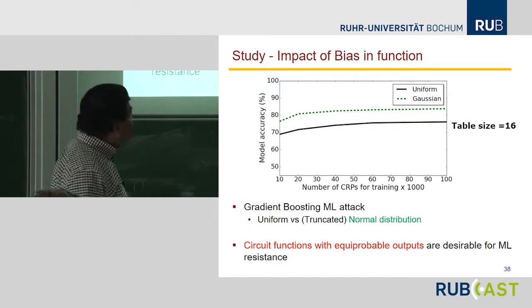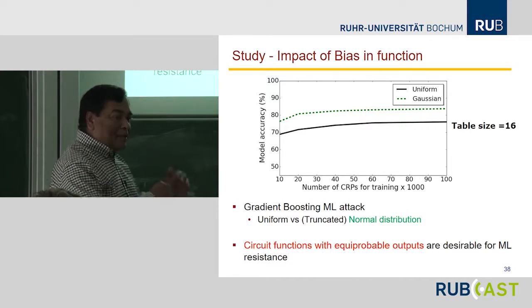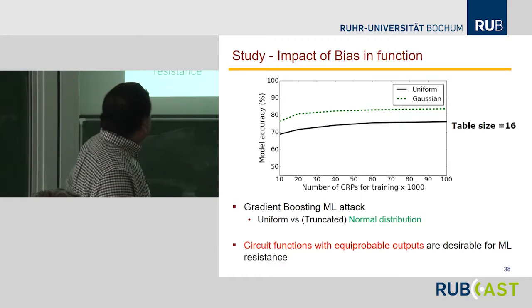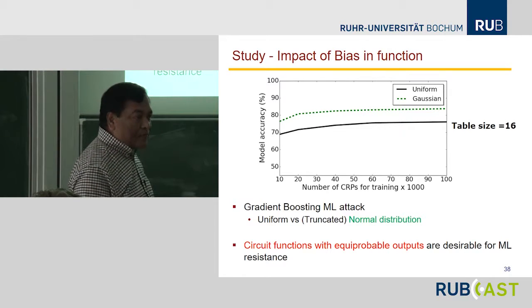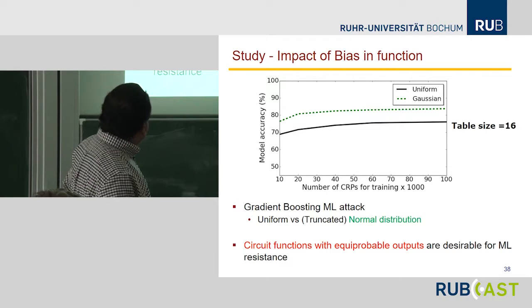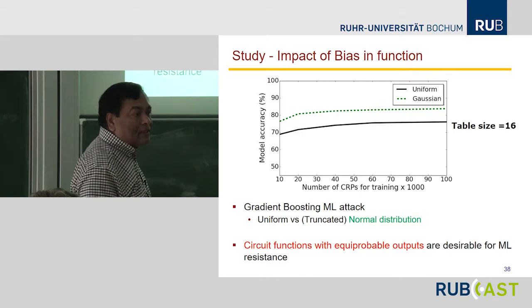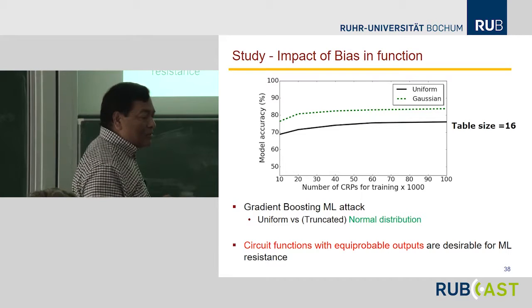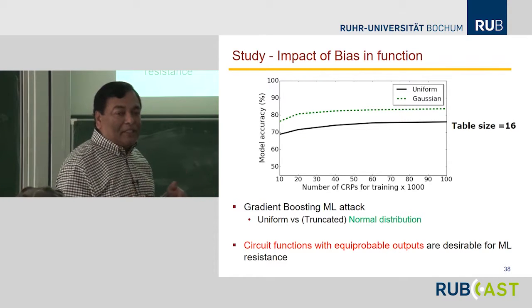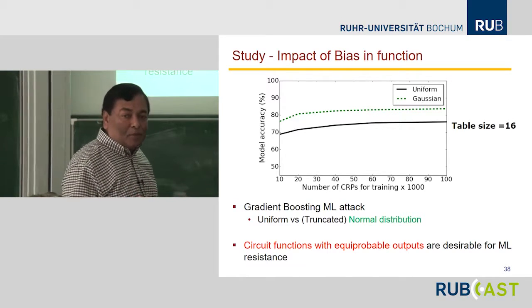Now coming back to your question, impact of bias in the function, right? Remember in the table we assume that the output values are uniformly distributed. What if it was not uniformly distributed? What if the output value was Gaussian? That is very likely to be this value and then also spreads out at these discrete points. We find that if it is not uniform, if it's Gaussian, we have a better modeling, we have better luck in attacking that entity. So this actually also confirms what is already known to the machine learning community, that if input variables are uniformly distributed, that is the hardest case to break in terms of machine learning. And as you add bias, then it becomes simpler and simpler to break it using machine learning.